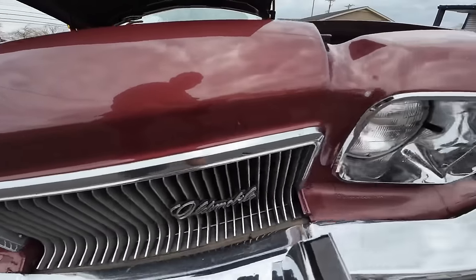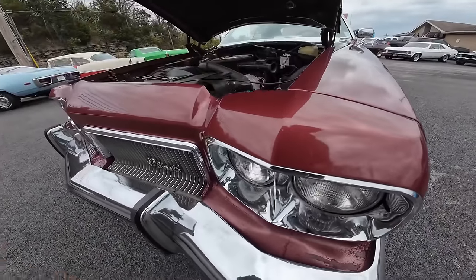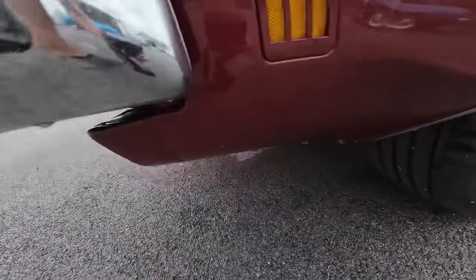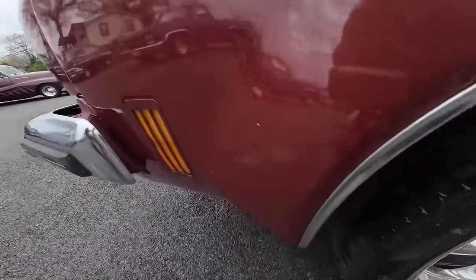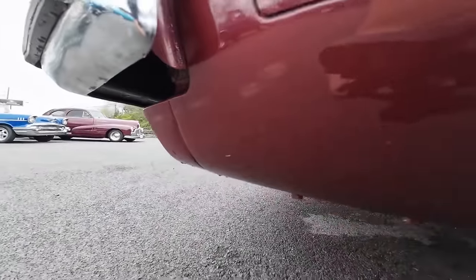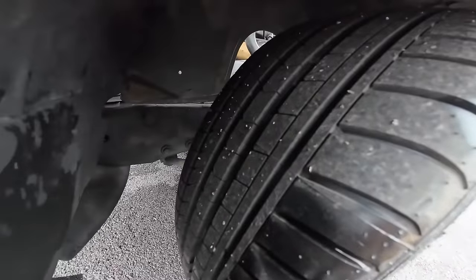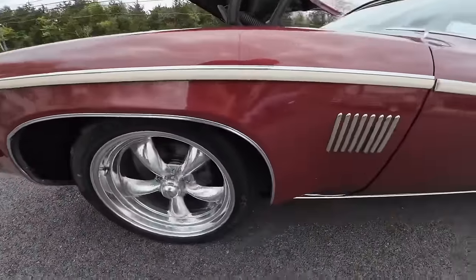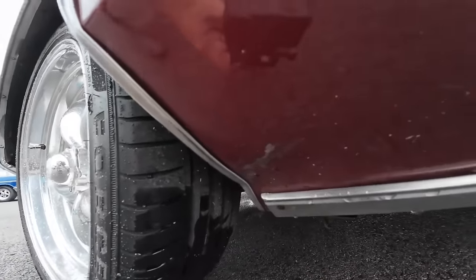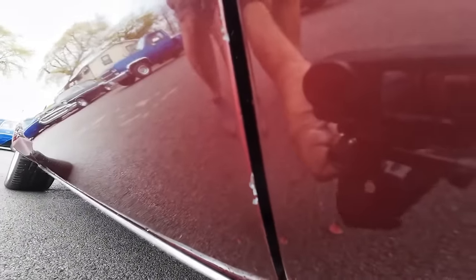The wax. Pitting. I'm trying to see which side he's going to. Okay, never mind. He's parking there. Spot. Chip there. Edge of the door as well.